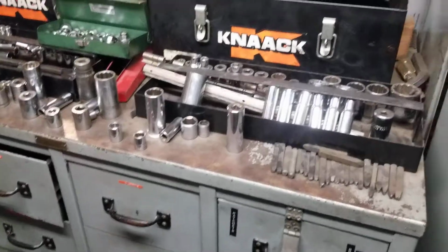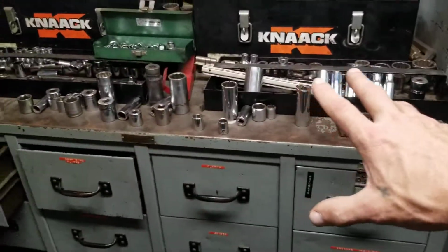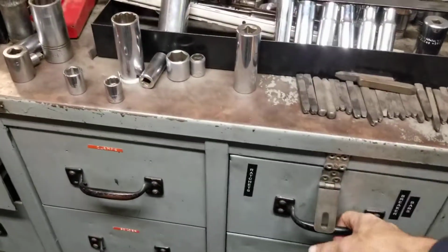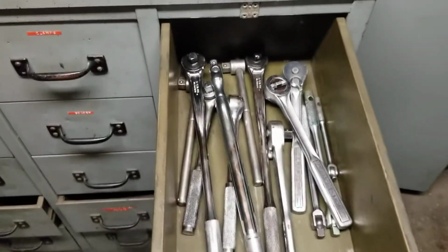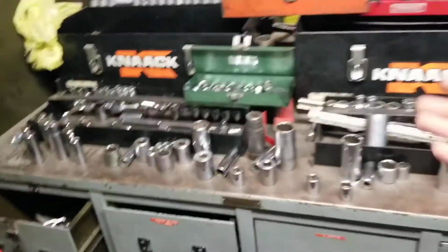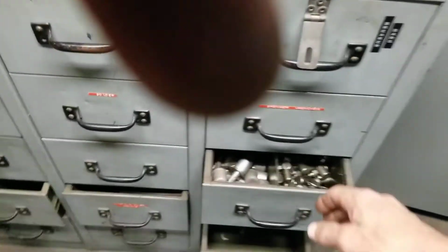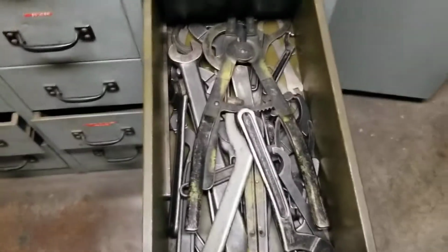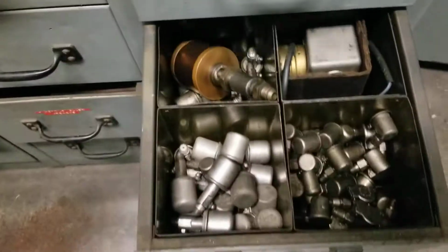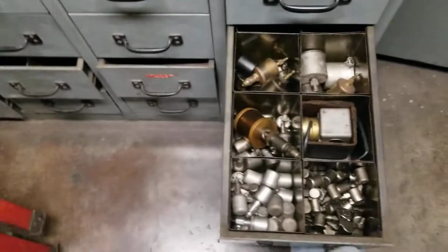So this is all standard. Metric is somewhere else, but this is all of our standard stuff. And I am trying to go through a lot of this and organize it, straighten it out. It was just a huge mess. You should have seen it when I first started. But there's a lot of stuff we don't really use. Spanner wrenches, really old stuff. You know, a lot of this stuff we're not going to ever use again.